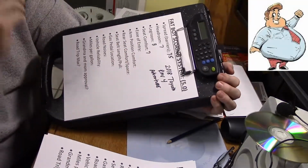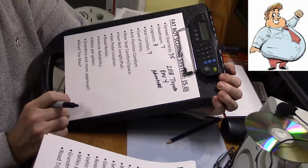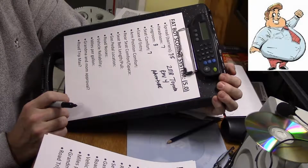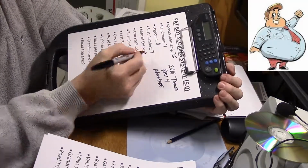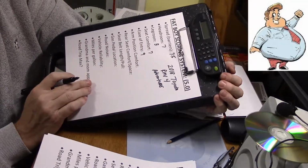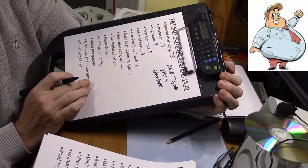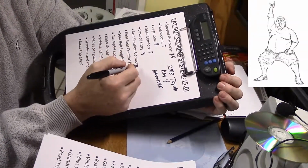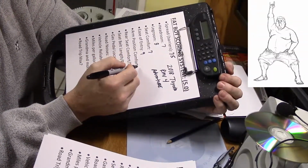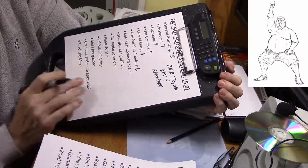Ease of entry. The seat to the ground was 27, and my inseam is 27, so for me, it was good. So I'm going to give it a 9. Arm position comfort. Left side is good. Right side doesn't have a lot to lay your arm on during a long road trip. So for this, left side being good, right side not, I'm only going to give it a 6.